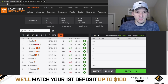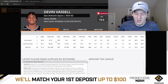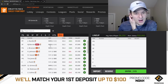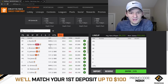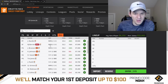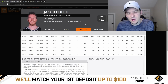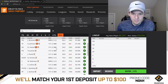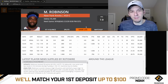Now, on the other side with the Spurs, I don't like as much on San Antonio. Keldon Johnson, I think, is questionable for today, so we'll have to keep an eye on this news. And I think Devin Vassell is questionable as well. So there could definitely be a lot to like on the Spurs if Johnson and Vassell got ruled out. For now, assuming they play, they're both viable, but neither one really stands out. Tre Jones is kind of cheap at 5,900. I think he's an okay option. Jakob Poeltl's minutes have been ticking back up a little bit. He got 26 last game. I don't love the matchup for Poeltl, but at 5,700, he's still playable. Didn't mention Mitchell Robinson. I think Mitchell Robinson is a really good play too. Like, San Antonio's been getting beat bad in the paint.